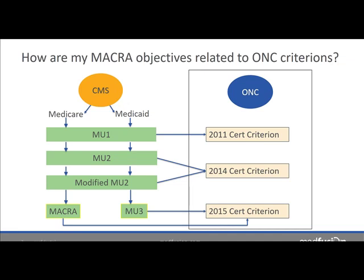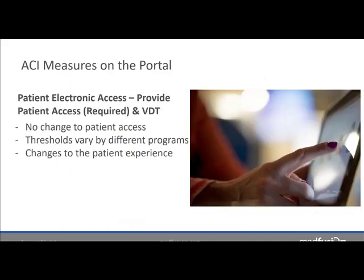So now, while the CMS has released a new Macra program and MU3, ONC has a corresponding set of criteria called the 2015 edition with new standards that HIT vendors like us need to meet. A lot of today's webinar will cover these specific changes as required by the criterion and how they affect your workflows. I will first go into the measures in 2018, most of which you're familiar with, and we'll talk through the changes to user experience that the related ONC criterion brings along.